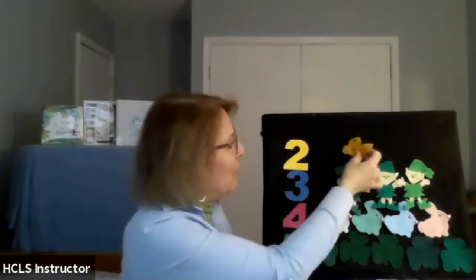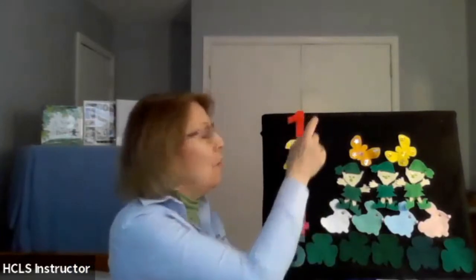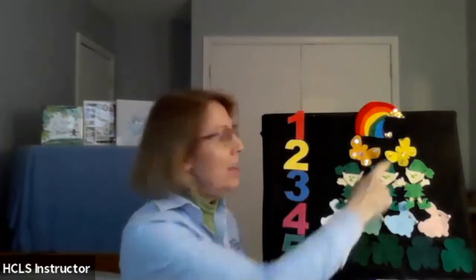Two butterflies. One, two. Two sparkly butterflies flitter and flap. And now, one beautiful rainbow. Do you see the green stripe in the rainbow? It's right in the middle. There. One beautiful rainbow makes me want to sing.